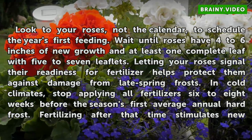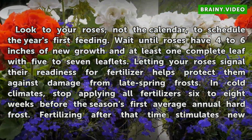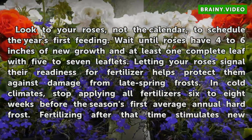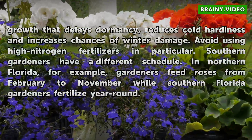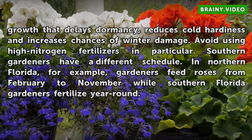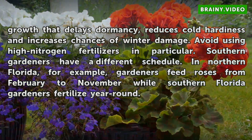In cold climates, stop applying all fertilizers 6 to 8 weeks before the season's first average annual hard frost. Fertilizing after that time stimulates new growth that delays dormancy, reduces cold hardiness and increases chances of winter damage. Avoid using high nitrogen fertilizers in particular.